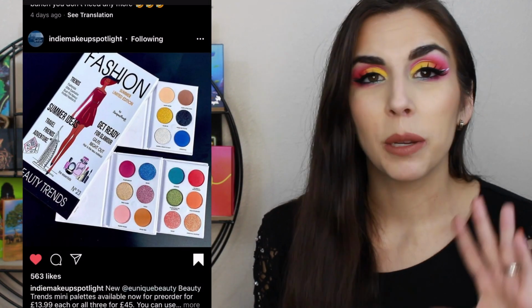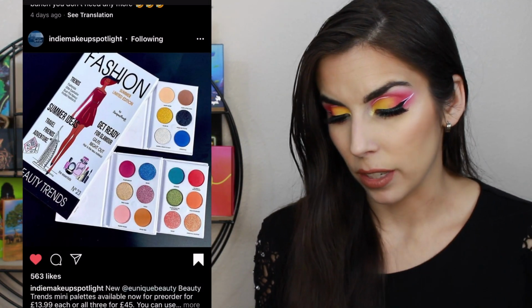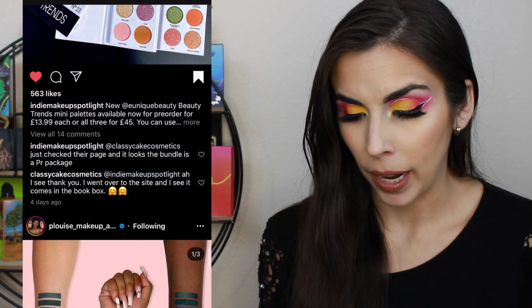But anyway, these palettes intrigue me. I just wish there were more mattes. I think that's the biggest reason why it's like, it's pretty, but I'm not going to get it.